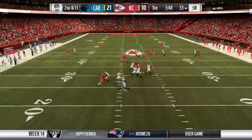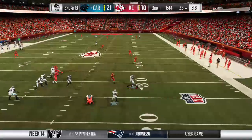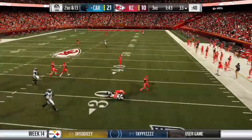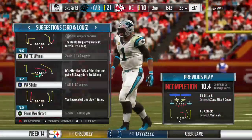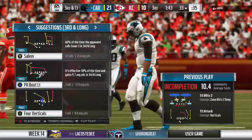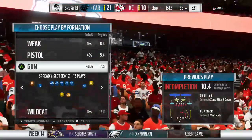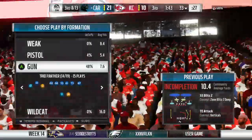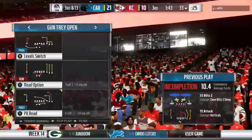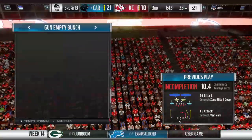On second down, here's Newton. Flushed out right. Now he's forced out right. A hit as he throws there, incomplete. Different pass rushes are designed for different things. Sometimes you want to keep the quarterback in the pocket. Sometimes you want him to flush. I don't know exactly how this one was designed, but they made sure they moved him to his right. He got out of the pocket. Unfortunately for him, he was hit as he tried to throw the ball, and that resulted in an incompletion.